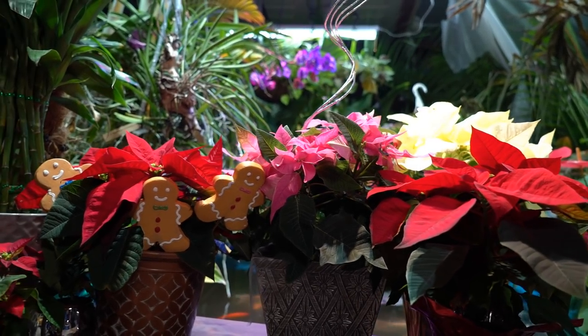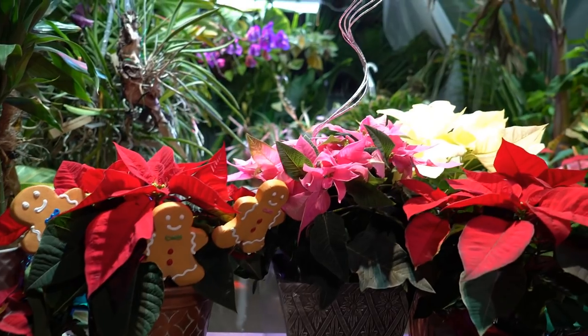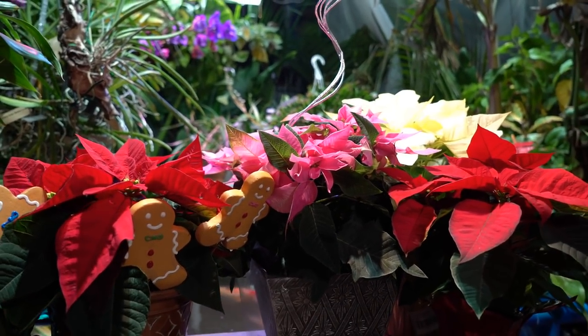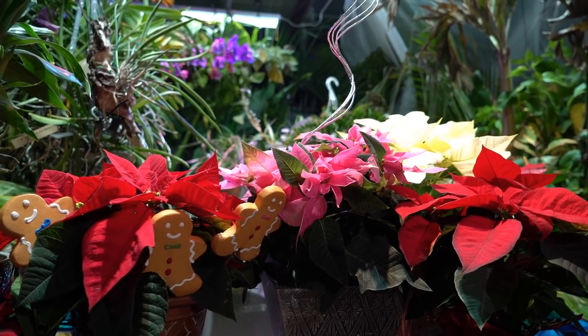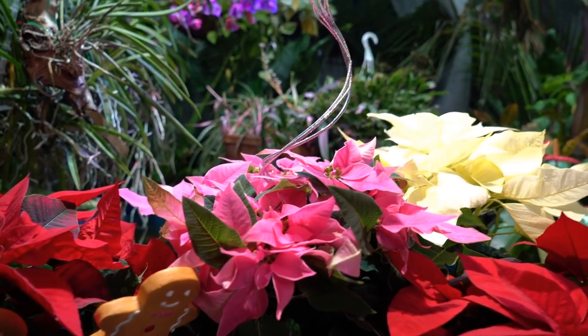The main thing is really after they're done blooming. When they're done flowering, that's when you want to up things in the nitrogen. These guys are nitrogen hogs, but like I said, that's it for the aftercare video. Not really relevant right now.